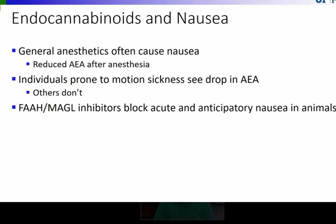So how does this relate to the endocannabinoid system? General anesthetics usually cause nausea. So patients undergo general anesthesia, they wake up, and for a while they are nauseous. If we look at endocannabinoid levels in these patients, we see reduced AEA. And so it would seemingly be the case that normal AEA levels prevent nausea, and that when we undergo anesthesia or something else that causes nausea, it is reducing AEA levels, which then induce the nauseous feelings. Related to that, people who suffer from motion sickness see drops in AEA levels while they are experiencing motion sickness. Those of us that do not suffer motion sickness don't see the same drop.